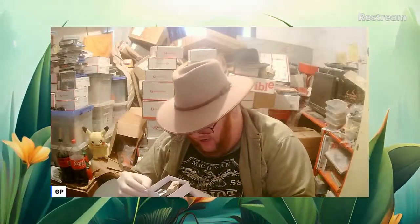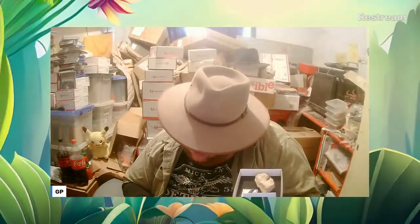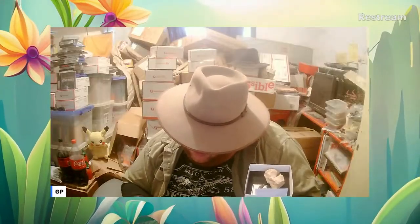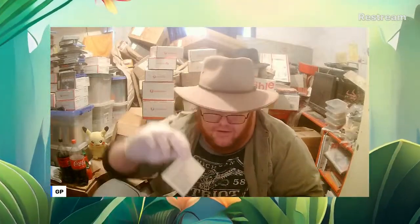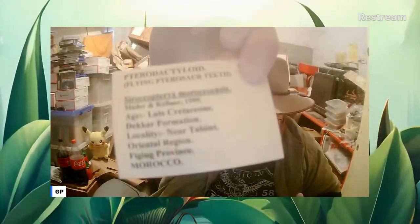This is a pterosauroid. Scorpios moroccanini. Sorry, it's hard to pronounce the name. Boom. That thing. Right? From Morocco. This thing is a pterosaur. Now, it's a flying reptile. I know what people say, the flying dinosaur. No, it's not. A flying dinosaur does not exist. It's actually known as a flying reptile. So that's what this is.